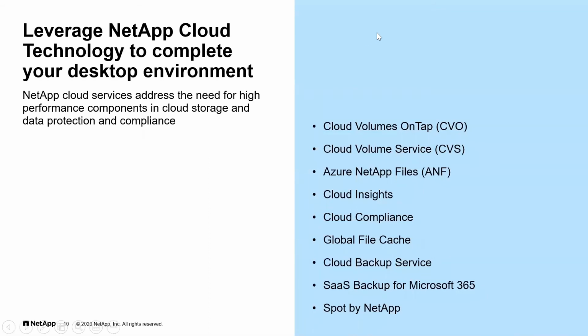In addition, VDS can call on a number of NetApp cloud technology products to round out the rest of the virtual desktop environment. To name a couple, the storage layer, Azure NetApp Files in Azure, Cloud Volume Service in both AWS and Google Compute Platform, as well as the Cloud Volumes ONTAP solution that runs across all three clouds, gives us the capability to have a guaranteed throughput and capacity for the storage layer for virtual desktops.